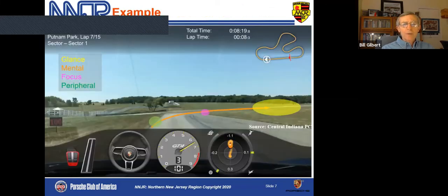So here's an example of a typical 90-degree corner. We're approaching the turn-in point, still in the braking zone. So where should we be looking? Well, that small purple focus in the middle is where we want to be focused. We're right on the apex, so we're not quite to the end of braking. We're approaching turn-in. We want to be focused on the apex. We're going to pick up the turn-in point out of our peripheral vision.